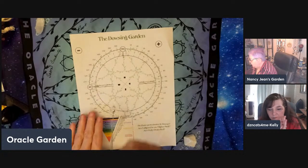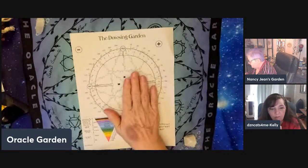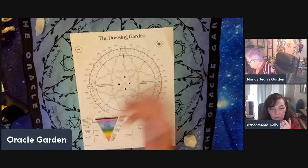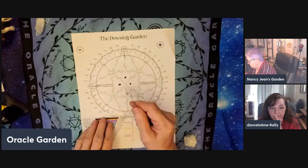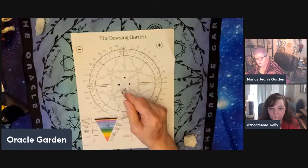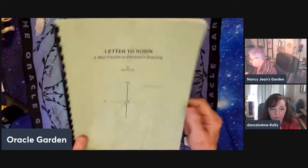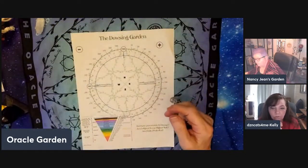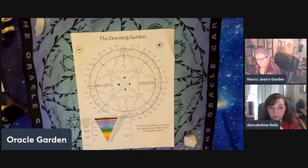So how do you program this? Well, if you get the Dowsing garden that Danny designed, and he put the little chart on the bottom, and he did all this hard work. If you get one of these gardens, a lot of it is already programmed. And then if you get the Letter to Robin booklet, it tells you how to program it. And you can program it for what you need to know, for what your questions are going to be.